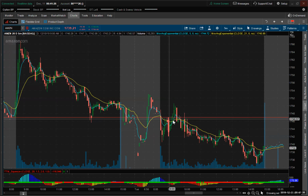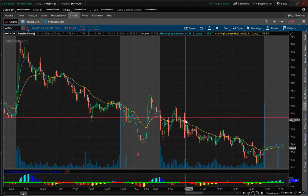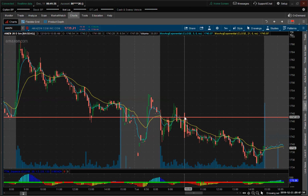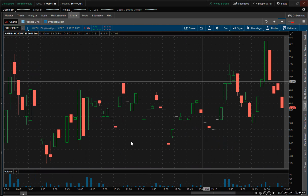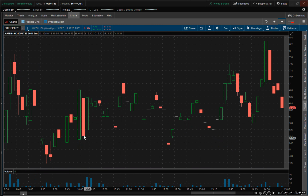So like this candle was a nice bearish candle off of 1747. So was this one. Really the best opportunity was mid-morning, this candle. So I wanted to look at this. Even if you got in bearish on the candle after it. So here's this candle. Let's say you got in on this candle.